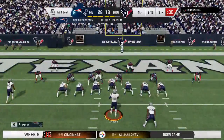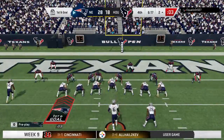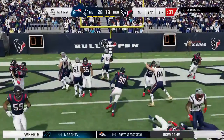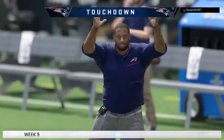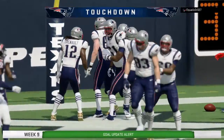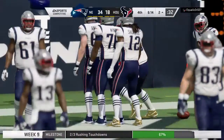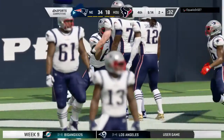A good chance now to put this game on ice. This is 1st and goal. And he's over the line and into the end zone for a Patriot score. Tyree Jackson scoring on the 2-yard keeper. And the Patriots, they add on to their lead.